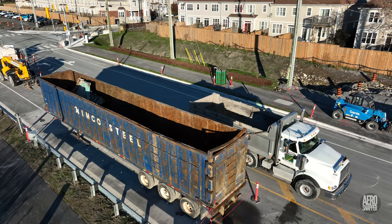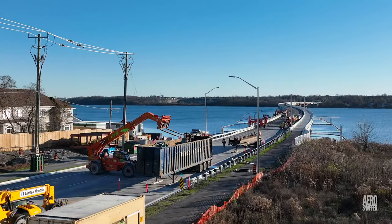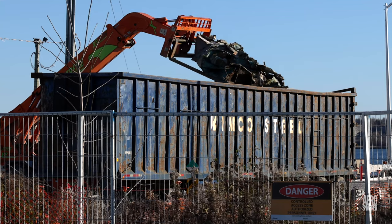Beside trucks awaiting the removal of gravel, an empty Kimco container filled up quite rapidly and not a little loudly.